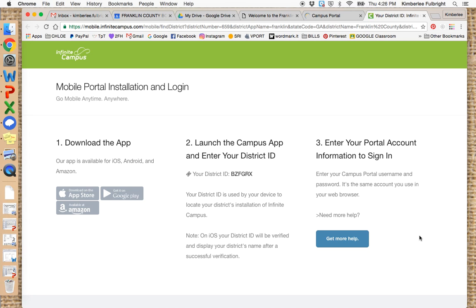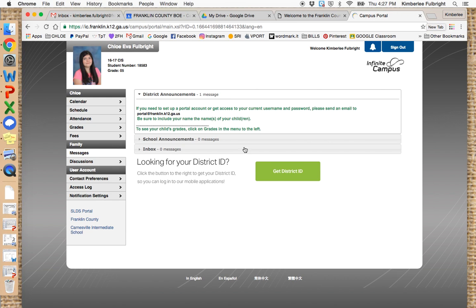On my phone, I see instantly when Chloe receives a grade in the grade book, and I have been using this for the past 3 or 4 years. So that's how you actually sign up for the mobile device, and you'll have to figure out how to use the tools on that feature. It's very simple. It's very similar to this.